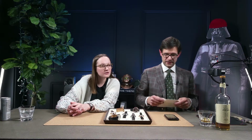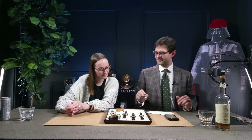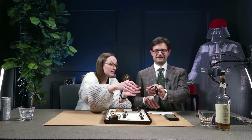Oh, yes, Bluetooth. It is their new bright black. It is bright black, with the contrasting subdials. It's a winner for me. I mean, my favorite on the tray is going to be the Adventurine dial little Longines one.